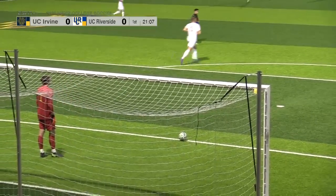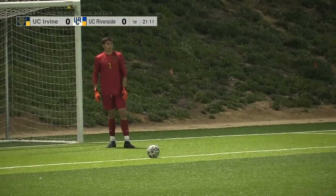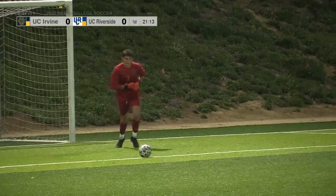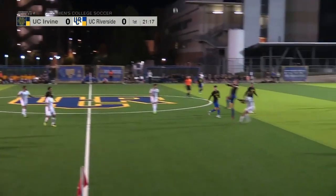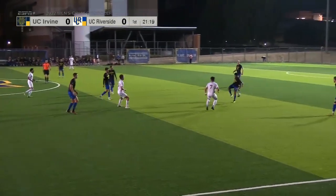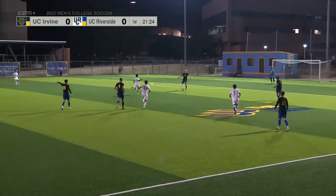It's a big one here in the Big West Conference. UC Irvine against UC Riverside. There's big Luke Pruder from Redondo Beach with the goal kick. He'll try to play this one ahead. Fanning on the 50-50 ball was both players.